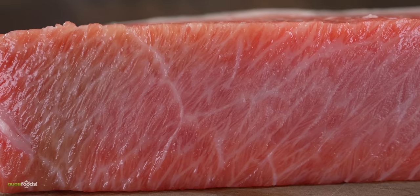Wagyu A5. It's just really good, and it's very fatty, and it's so yummy because it's so fatty. That is delicious. Now let's go for the toro. Have you ever had Japanese Wagyu A5, but instead of beef, seafood? I don't think I have, no. That's what that is, everybody. That's literally what that is.